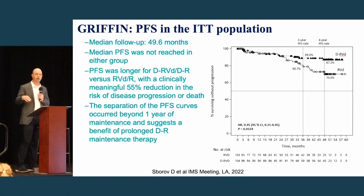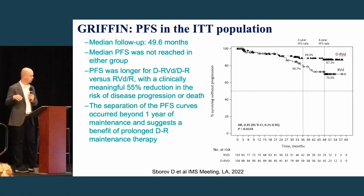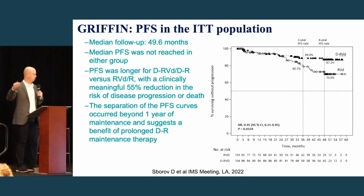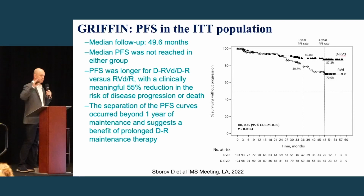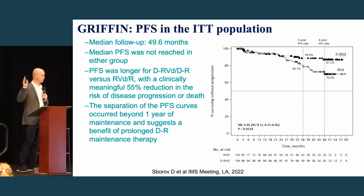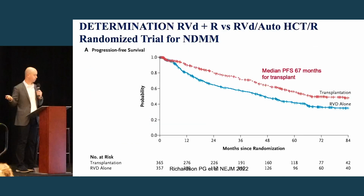The other thing that we look at in oncology is what we call progression-free survival. I'm not going to get into the weeds on this, but you can think of this as how effective a treatment is at keeping someone in remission. Remission, remember, we know that remission doesn't mean it's gone away and it's never going to come back, but what remission means in myeloma is that there's no evidence of disease in the blood and things are not progressing clinically. And so the DARA-RVD improved that. At 4 years, the PFS rate for the DARA-RVD combination was 87%, which is really remarkable.